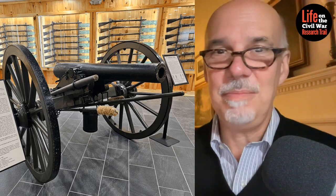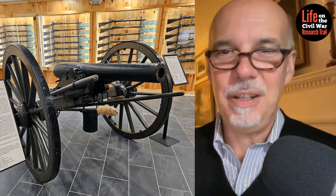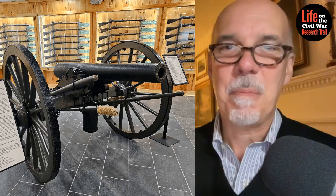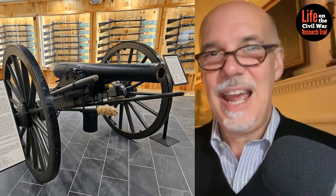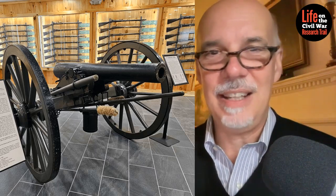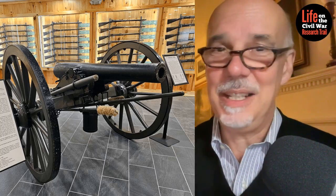This particular gun, the one you're looking at right now, is serial number 1. And guess what? It was part of a battery in the 1st New York Light Artillery, Wainwright's regiment, and it was captured at Gettysburg. I was stunned when I saw this cannon. I had no idea that it was in the museum. I had just read about the cannon in the morning, about gun number 1.